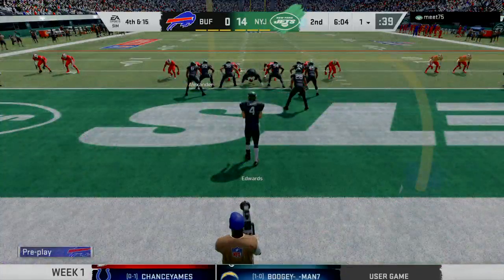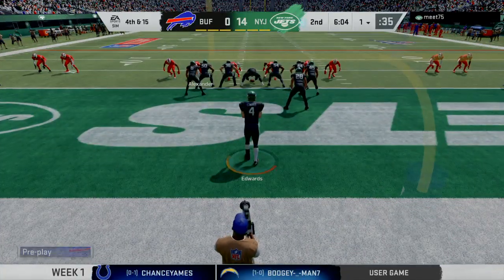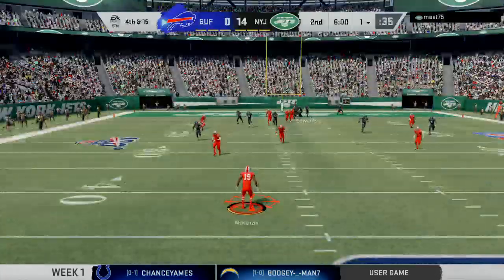Here's Lachlan Edwards now. And no room for error here as his first punt comes from deep in his own end zone. And he'll just punch it out of there, and it's not a great kick.